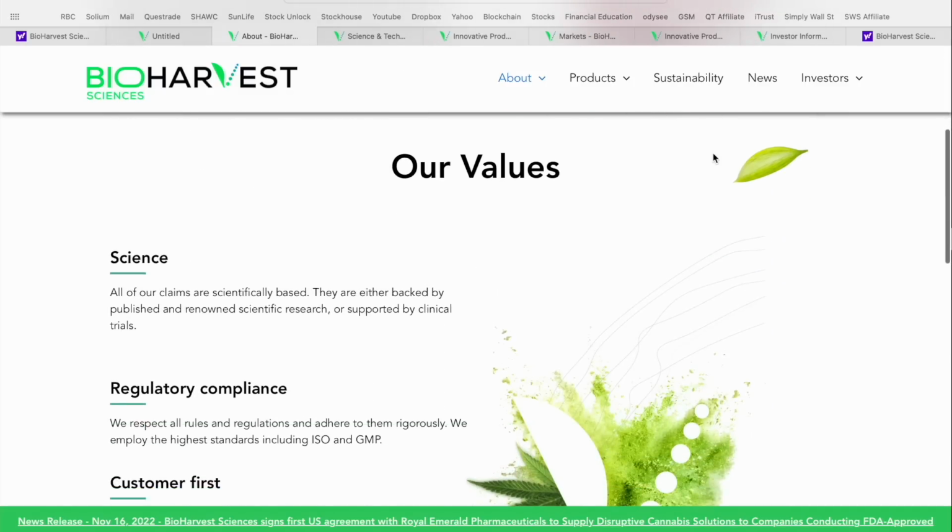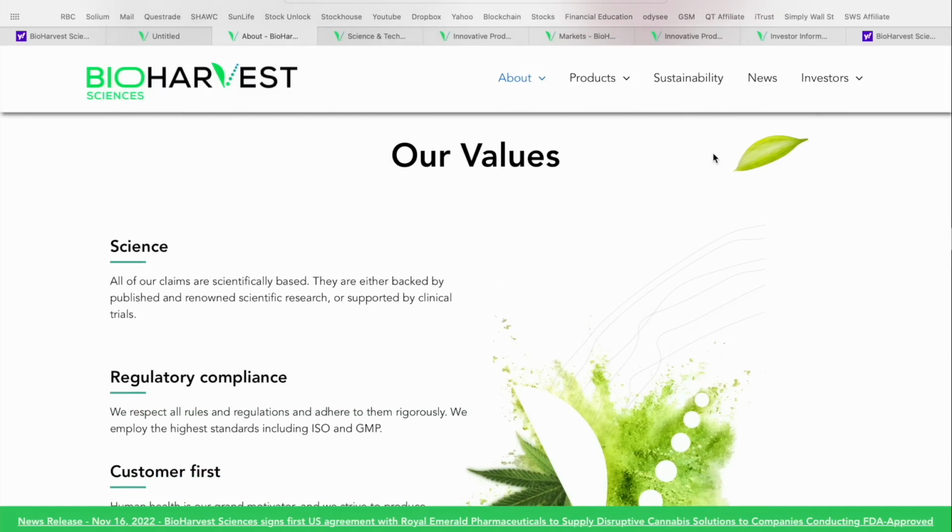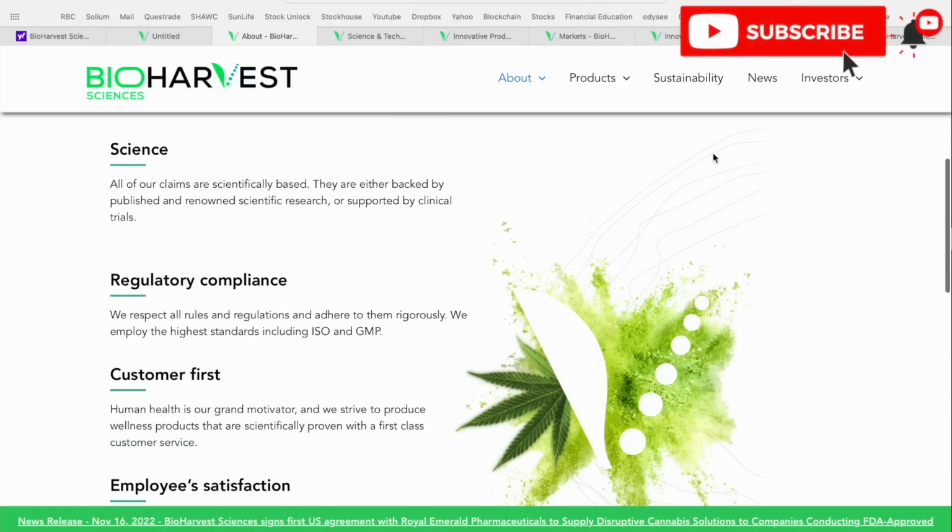Now the values behind the company, as you can imagine, this is a highly regulated field, you guys, so science is at the core of everything they do, meaning that all the claims and benefit statements you see on this website are backed by published or renowned scientific research. They've also got a high level of standard in terms of regulatory compliance, so ISO and GMP, which stands for Good Manufacturing Process Certified, really referring to the facilities or the labs that are producing these compounds.